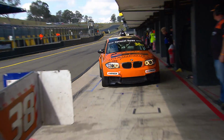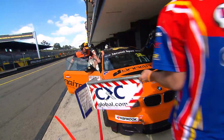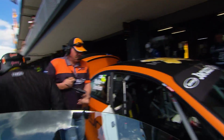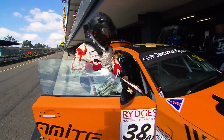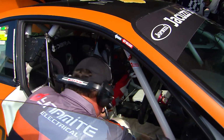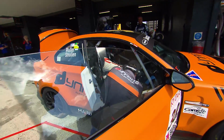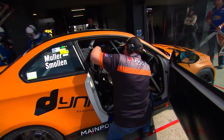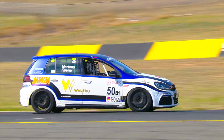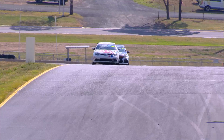Here's the car getting ready for Shane Smollen to get on board. There goes Muller, using a driver assistant rather than the co-driver helping out. It's a lot more difficult than it looks. When you've got a helmet on with a chin strap, you just actually cannot see down there. Bob Pearson in for a stop as well. That's happening just behind the Muller-Smollen car. And it looks like a driver change as well as Rick Bates makes his way around to the side of the car. Greg Rust down in pit lane.